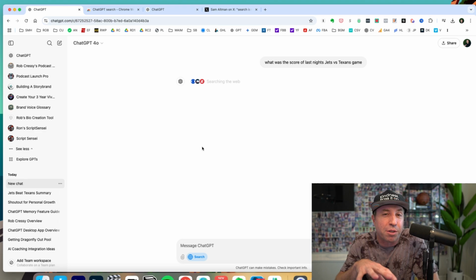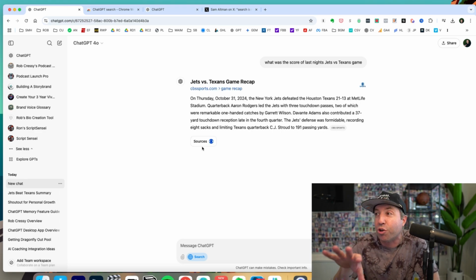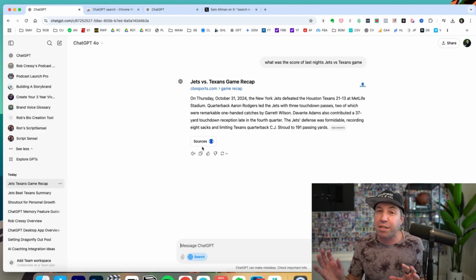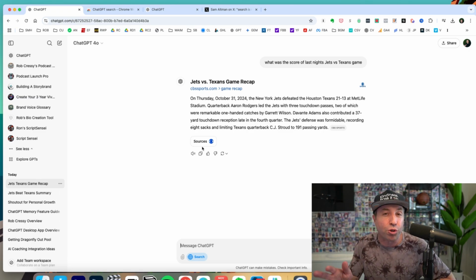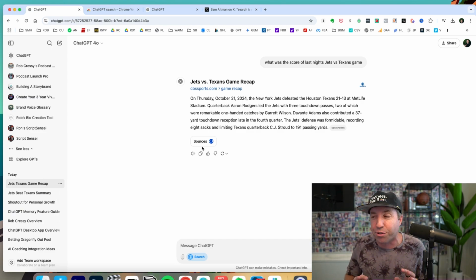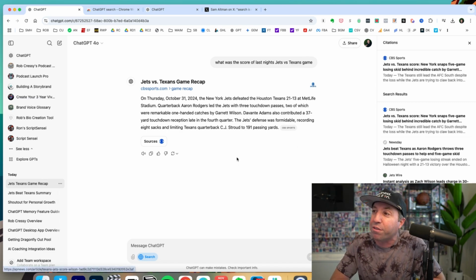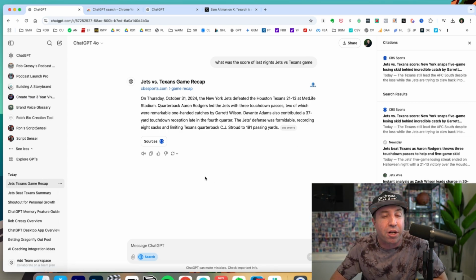And now this thing will give us real-time search data, which is very big because previously one of the big holes in ChatGPT was you need to make sure whatever you're using was either ultra reliable or you didn't care about the reliability of it, like a marketing strategy versus I need this for a legal document. So in here, boom, it gives us sources. Wow, gives us exactly everything that we're looking for.